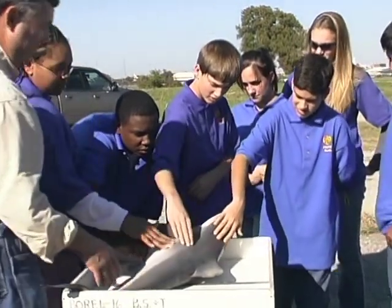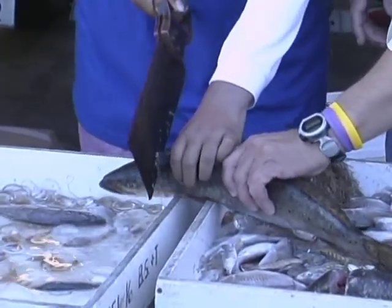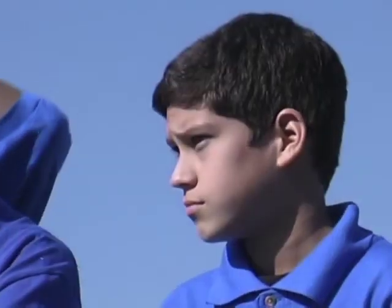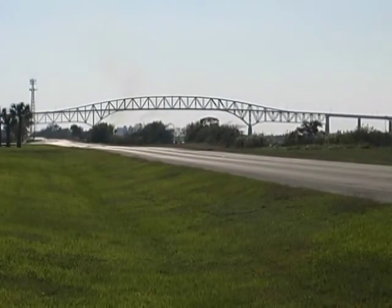Not only did students get to saw the head off of a fish and calculate its age, but they take home a better understanding of just how vital the Texas wetlands are to the growth and development of our marine environment.